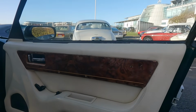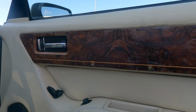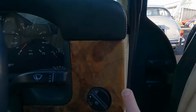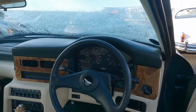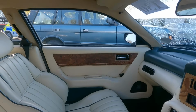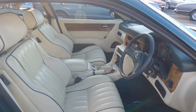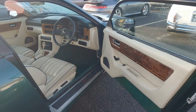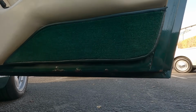Not so great on the interior though. You can see this wood's in pretty poor condition. Top of the door card as well. Yeah, not sure how well it'll come out, but it's not great condition inside. It does happen with the lacquer peel on the wood on these, and then it gets damaged when the lacquer comes off. Yeah, looks reasonable. Smells a bit musty, I have to say. Definitely a slightly damp old car smell. And, you know, bits of blistering and rust at the bottom of the door here. Probably on some other places as well if I investigated further.